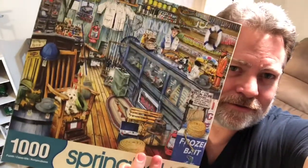All right, so we're in the final stage now of this puzzle that I've been putting together, the Springbok 1,000 piece bait shop puzzle. Basically, what's left is to put this bar together. That blue bar right there in the middle, put that together, and this puzzle is pretty much complete.